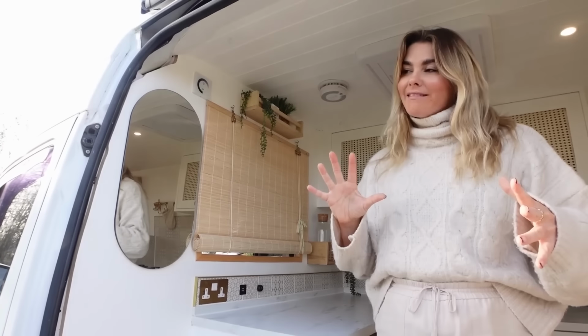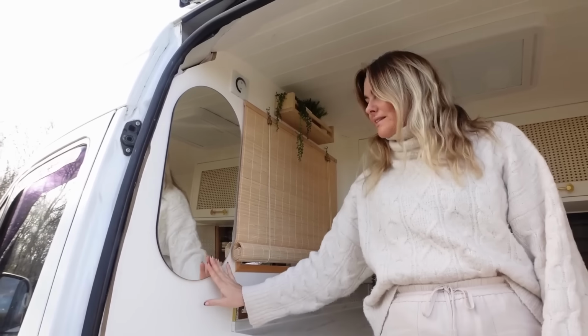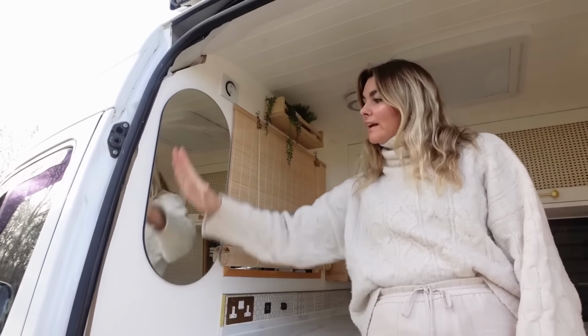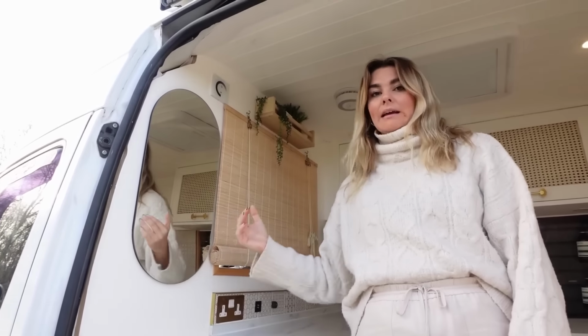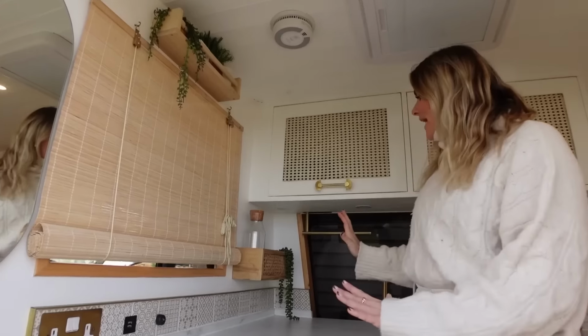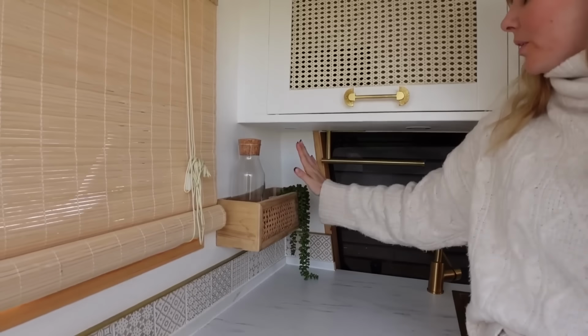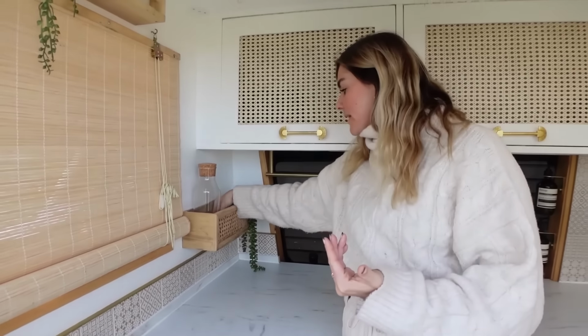This area also becomes our dressing room area, so we have a mirror on the wall here. Super important for us to have a decent sized mirror in the van. This was actually one of the only ones we could find to fit in this area, and we have it stuck to our wall so it's not banging against the van as we drive. We have a small hanging basket here which we keep things that we need every day. We've got our water here, we've got coasters here should we need them, and it usually ends up holding other little bits and bobs which you don't even think about until you live in a van.